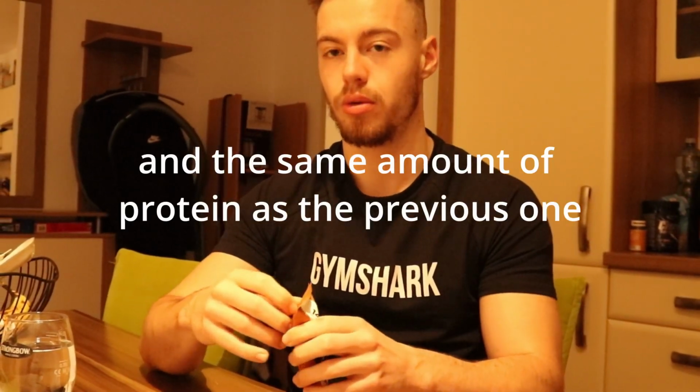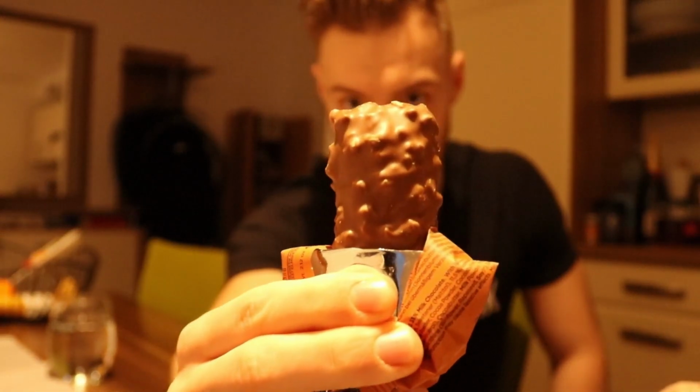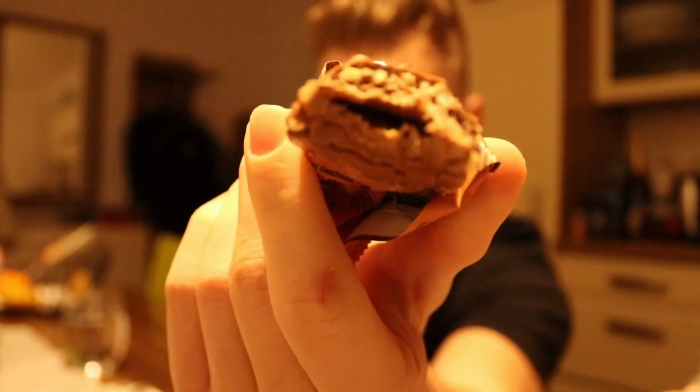This one has 175 calories, 1 calorie more. Crazy. Alright, this one looks like the one we had previously, but just in dark. This one actually tastes like a protein bar. It kind of tastes like a Snickers. There's a nougat layer right in the middle. It kind of makes it taste like this one has 1000 calories, to be honest.